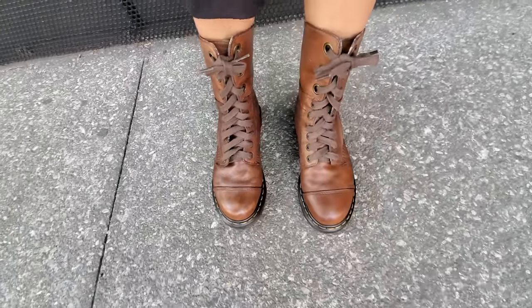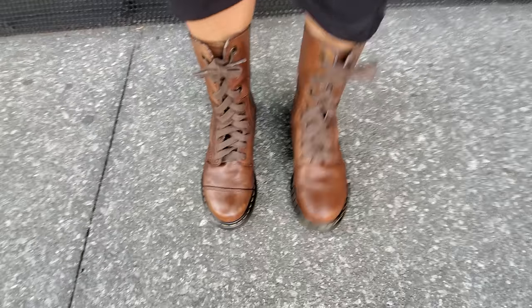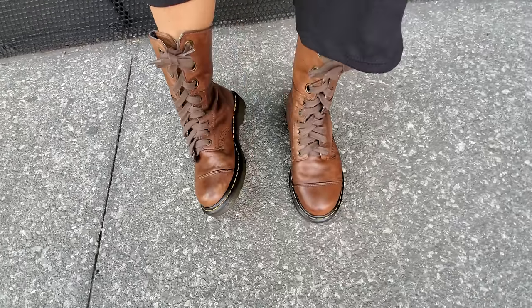They're looking so much better, and I think Fer is going to be so happy to wear them again.